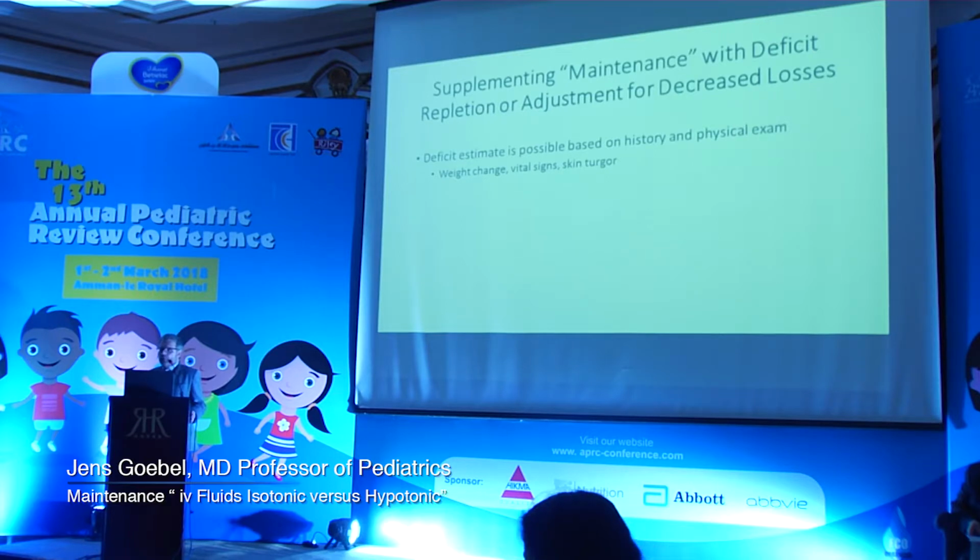And so in our patients who are in the hospital, we have to supplement and adjust our maintenance concept, usually with some kind of deficit repletion or with adjustments for decreased losses. If somebody has gone into oliguric acute kidney dysfunction, then if you put that person on maintenance fluids, you're going to fluid overload that person, because that person no longer pees as much as he or she would need to be peeing to fit into the old-fashioned traditional maintenance concept.